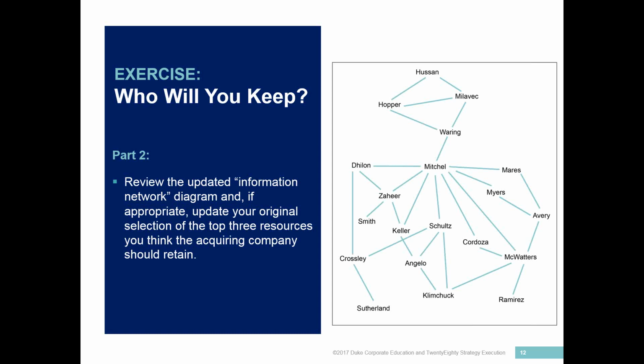And as you can see from this diagram of the way work is actually accomplished within an organization, students probably are going to select 2, maybe 3 different people to retain, because we're looking for the people who actually act as information hubs that are leverage points within the organization. And so in this case, students will typically select Mitchell. He's got a lot of lines of communication coming into him, as well as perhaps Schultz and perhaps McWaters.